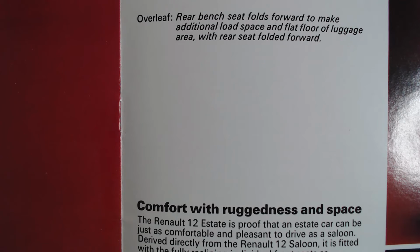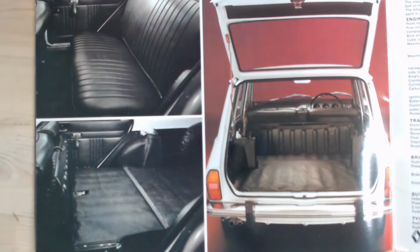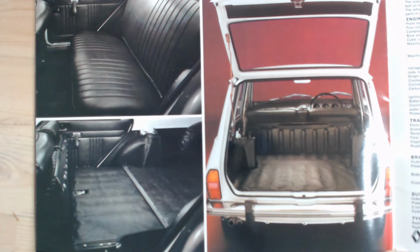Talks about that practicality. The rear bench seat folds forward to make additional load space, and a flat floor of luggage area with the rear seat folded forward, so showing that increased practicality. And here are the images overleaf, like it said, showing that increased space with the ability to fold these seats down. They're not split fold like modern vehicles, but it certainly makes a very usable area and a very practical vehicle.